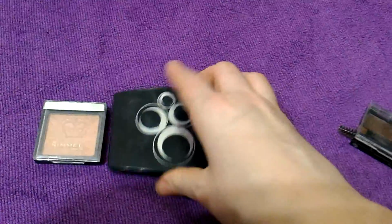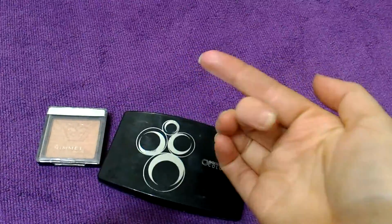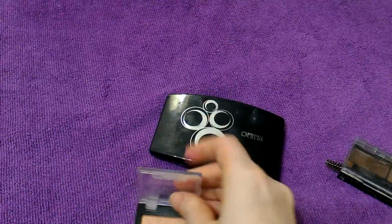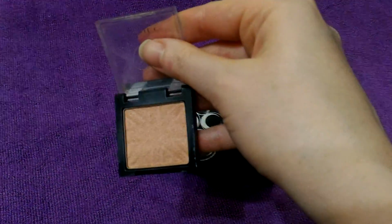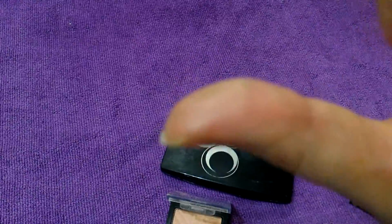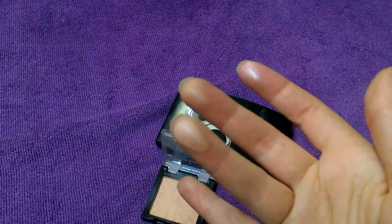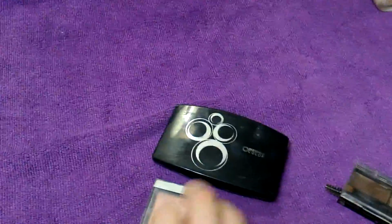And these are the blushes I have. The pink one that you already have seen, and the peach one. It looks like orange there, but it's peachy. It looks a little bit more orange, and not that pale here. I don't know if you can see why I did that with the thumb. These 2 blushes are very pigmented.